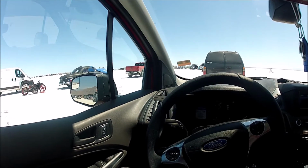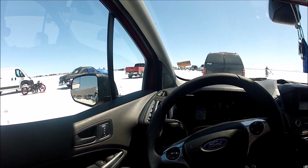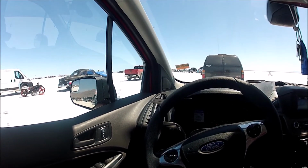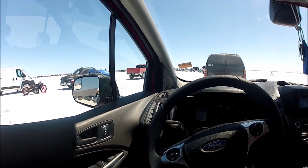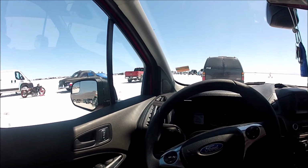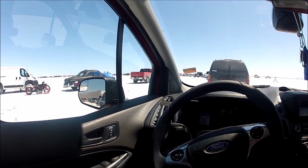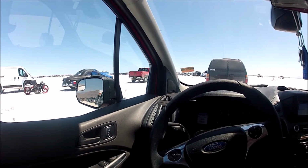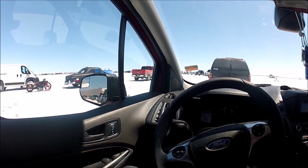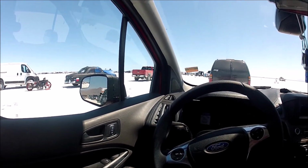Well, today's Wednesday. I'm in line to make my second run, and I actually have been in this vehicle for 7 hours today. They're only running 2 courses, and I'm unable to run on the other course because it's only a 1 mile course, and I need to run probably 3 miles, but at least 2, and they're not allowing us to do that. So the line is moving so slow with this, and the wind's starting to pick up.